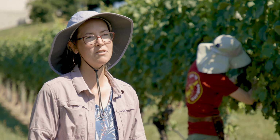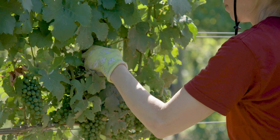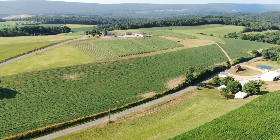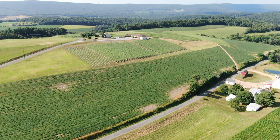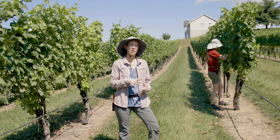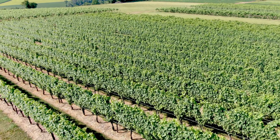And some varieties, like the one that we're in right now, Gruner Veltliner, are very prolific producers of fruit. So from a vineyard management perspective, that means that they will actually have too much fruit on the vine and there are not enough leaves to ripen all of that fruit and really get the flavors in the fruit that we want in the final wine. What we do because of that issue is we will drop some of the fruit. It's called green thinning when we do that.